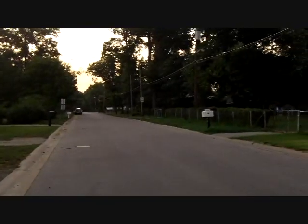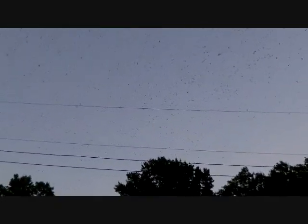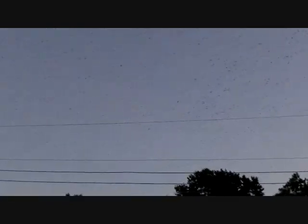Just a nice quiet street. Some of the neighbors were shooting off fireworks, which I can understand. You don't know, you just think all these birds are going to poop all over your new car.